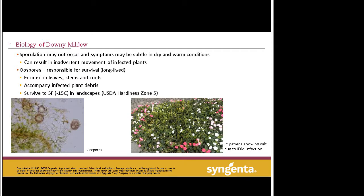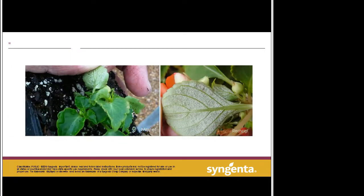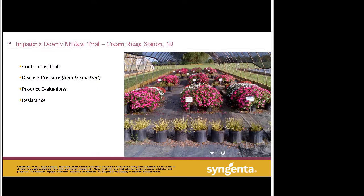There's evidence now, research that was done at Fort Detrick, USDA lab, that showed that both the zoospores can overwinter up to 5 degrees, and they will germinate and infect through the plant roots and move up, causing new infections. So young plants can be vulnerable to infection, so it is very important to scout plants carefully and begin your plant protection programs early. I can't stress that enough.